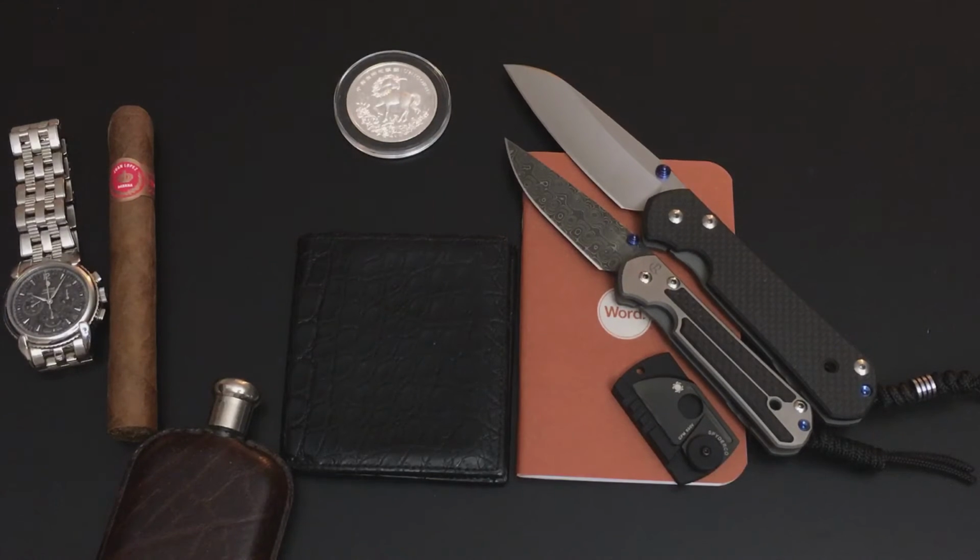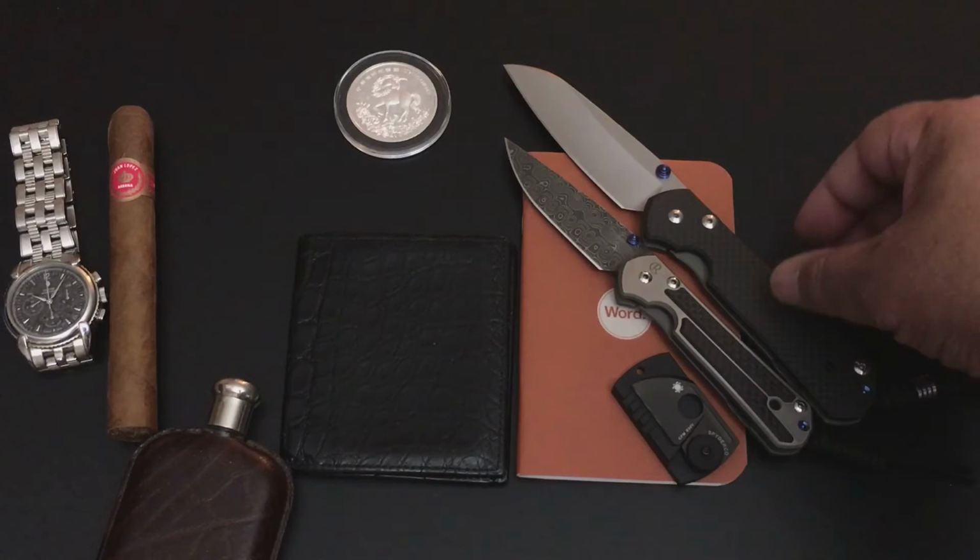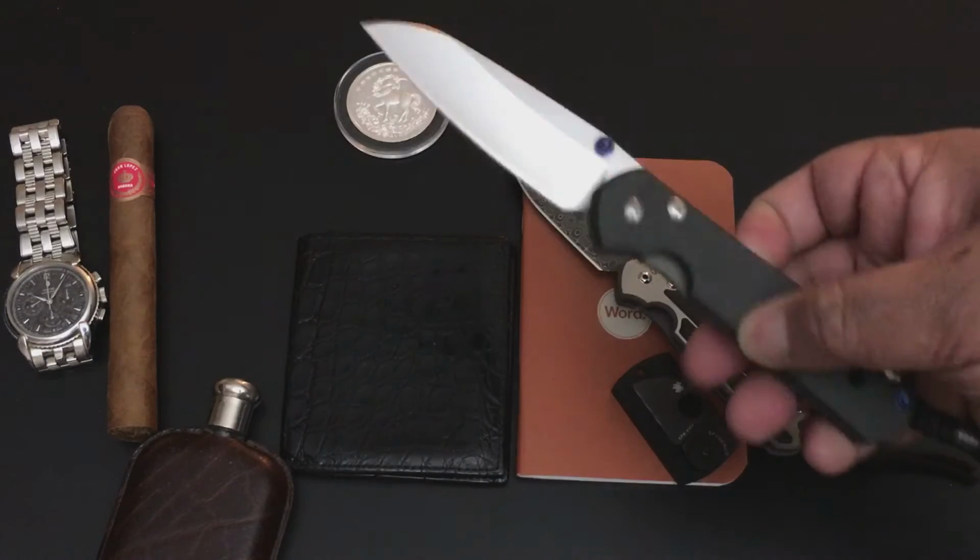And I just decided I'm doing carbon fiber today. Plain and simple, period. I wanted a lighter carry and I wanted a classy carry. Meet up with friends later and I want to show off my knives. So what I decided to do is to go with the big dog.